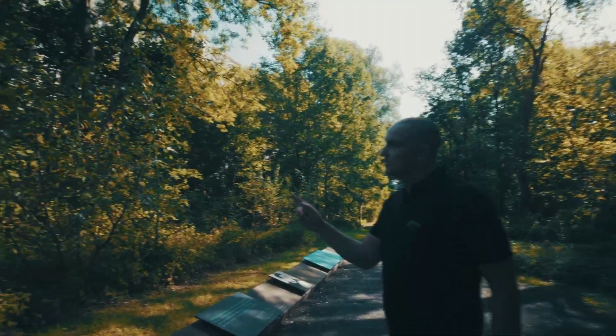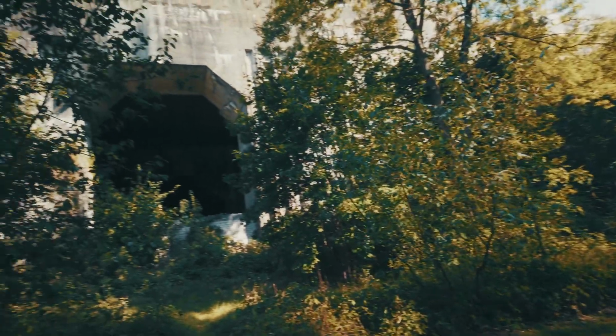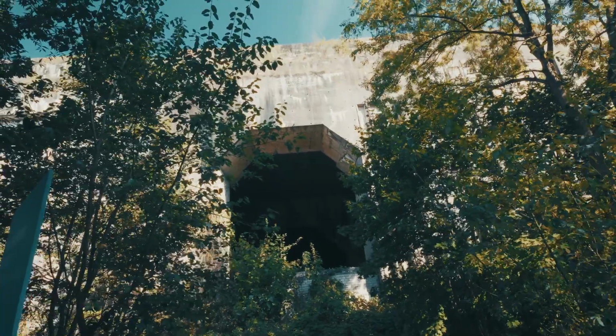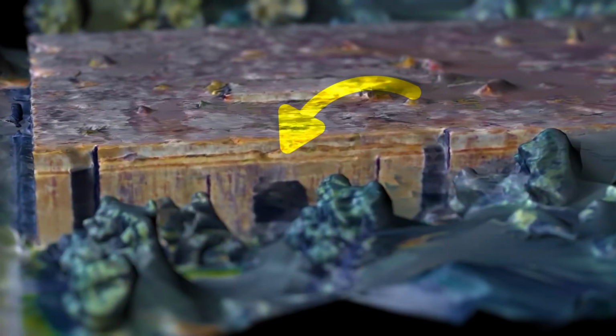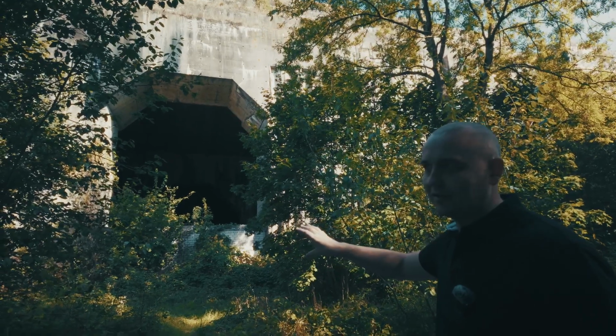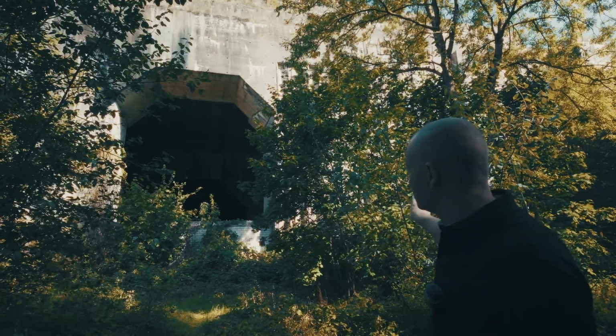So here you can actually see the opening of the bunker where the pre-produced elements from all over Europe would arrive. They would enter basically through this gigantic hole and then be assembled in a production line, like in a modern car factory, and then just move to the right.